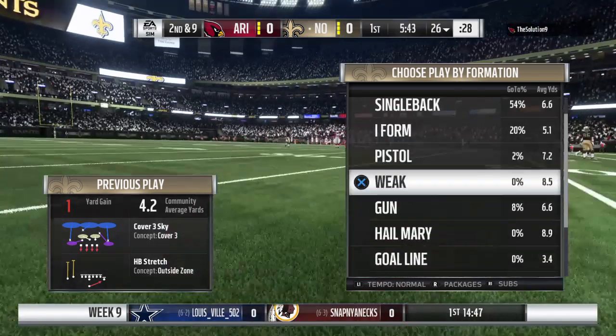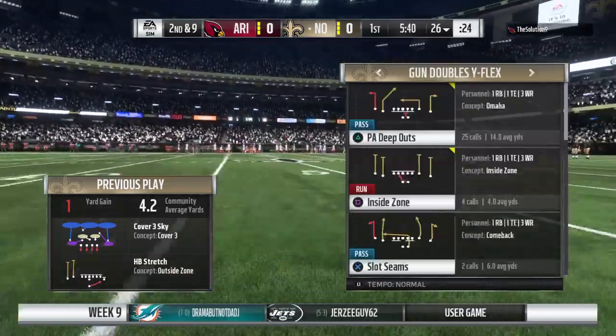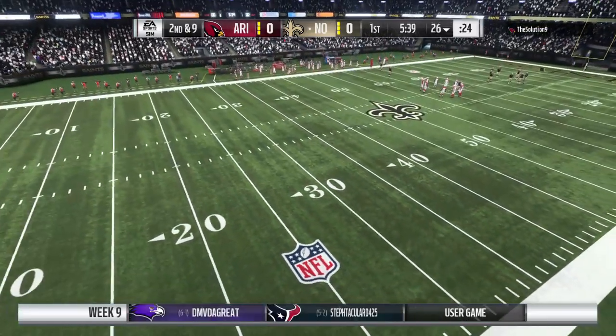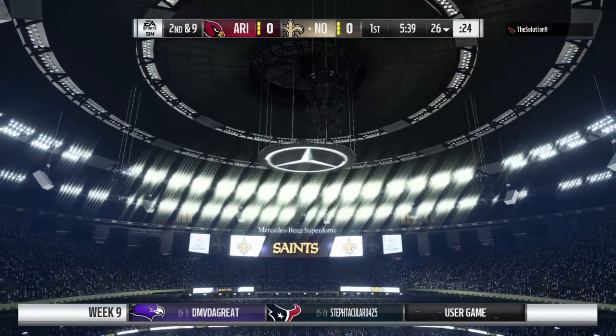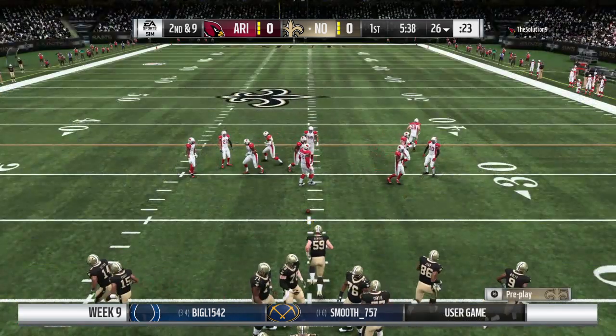But there's got to be one positive to that. If you keep moving laterally, creases tend to develop as the game moves on, and they can run it back inside later. The last play got just a yard.